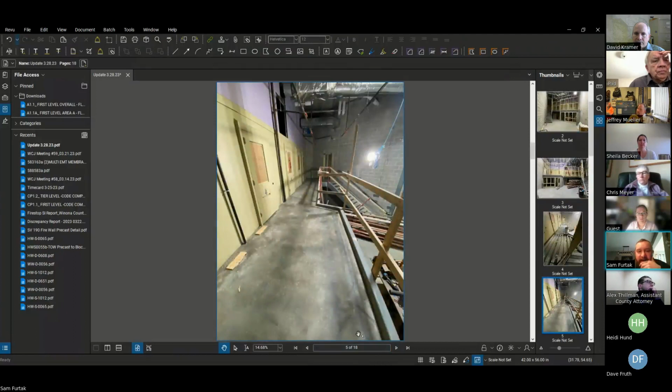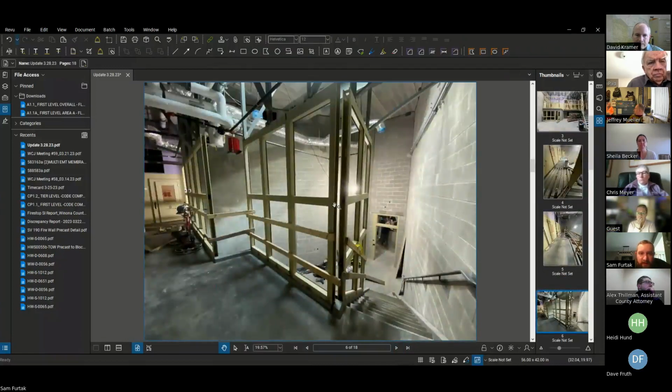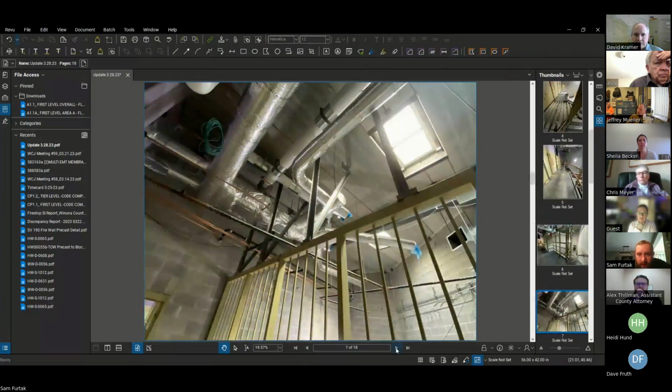Here's a look at the slab after it was poured. All the mezzanines and stairs are now poured. That was completed several weeks ago. Here's a little closer look at these guardrails from up on the mezzanine side. They do get enclosure plates that wrap around the corners and get welded on. Here's some of the bracing. It's pretty extensive, the bracing that went into there.